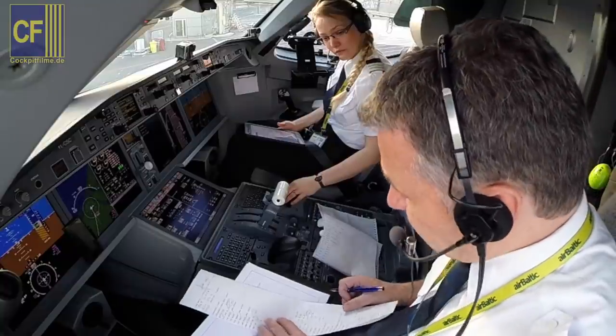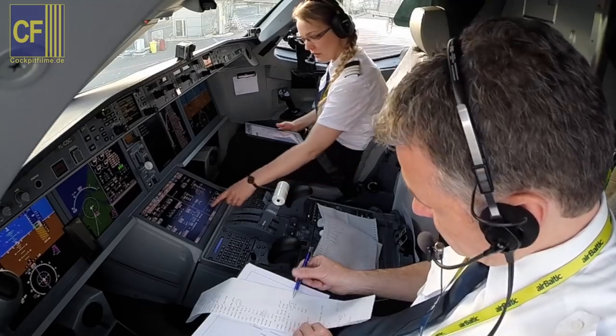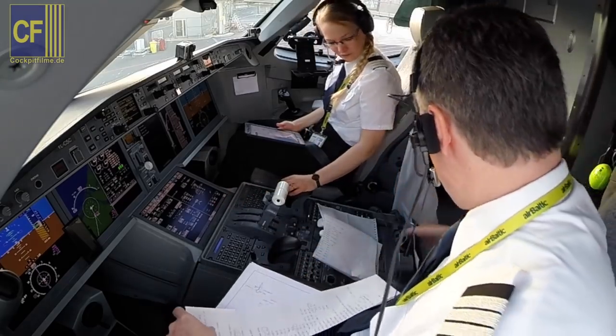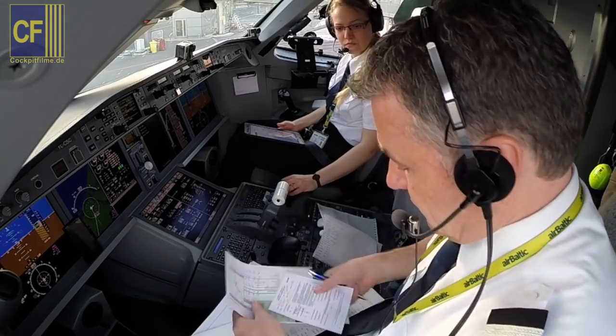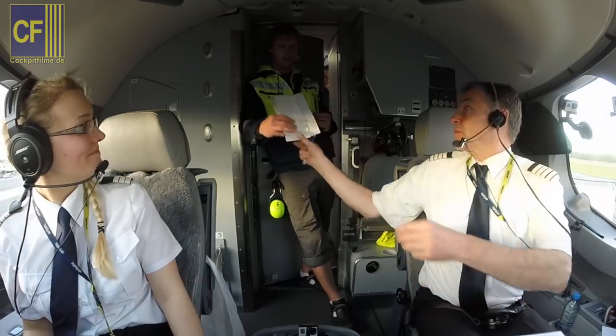Great, and we've got 141 passengers. That is checked. And the trims? 3.5 gives us. 3.5 and that matches the load sheet. Perfect. That looks very good. We did 2 Fox at 9, but when ready. Cheers.